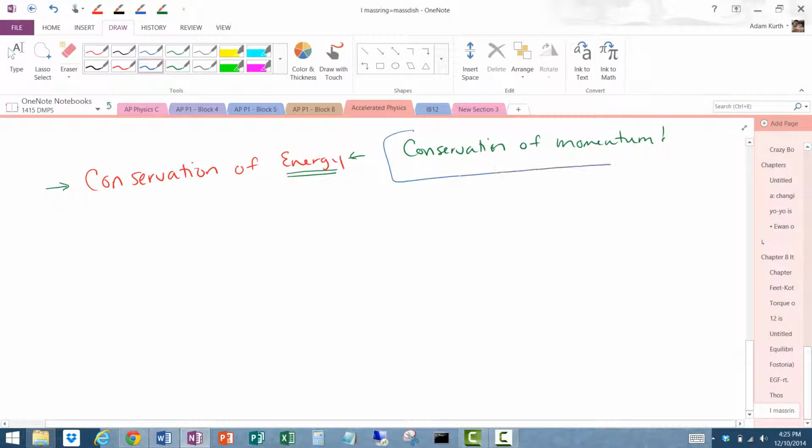Now, here's the thing about conservation of momentum. You see it all the time, especially during the Winter Olympics, okay? During the Winter Olympics, when you're watching figure skating, you observe the law of conservation of momentum for rotation all the time, okay? So I want to show you kind of what's going on, and then you're going to take a look at the demo.